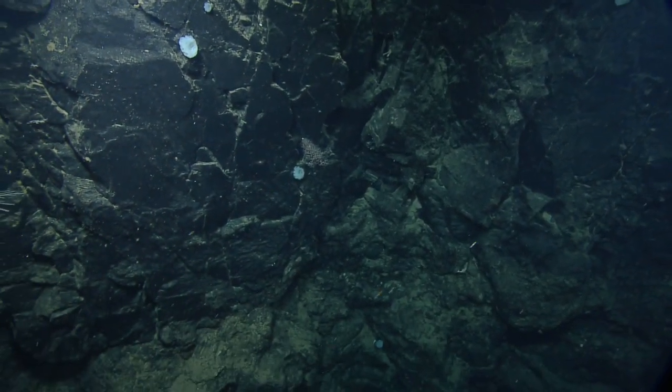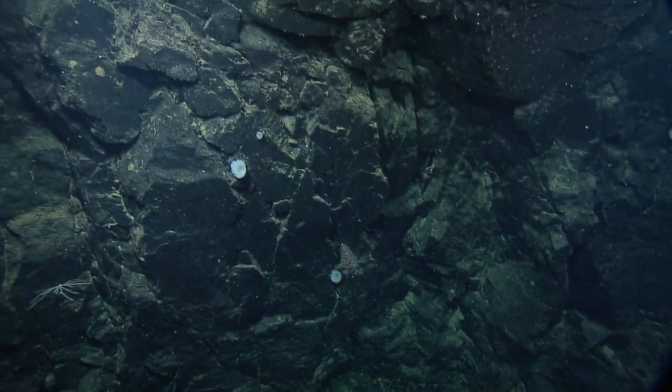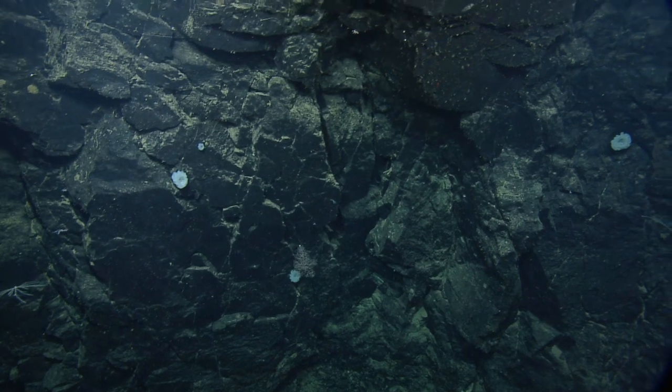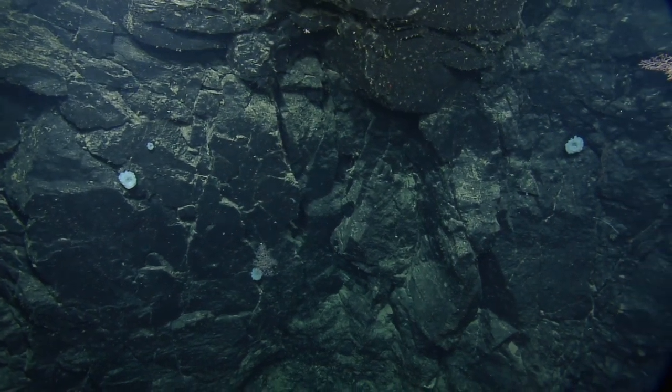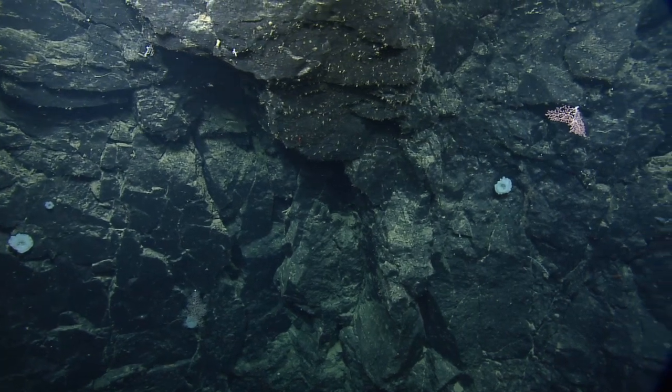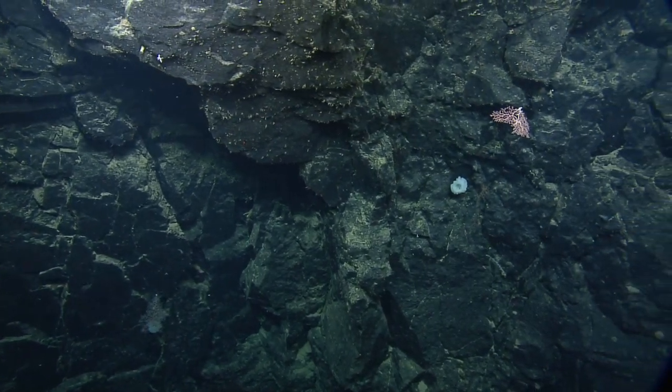Just kind of mapping this little protrusion here, and then I'll slide over to the right. You're probably at the end of your tether if you're getting dragged around. Yeah, you can come down. We know we're safest, so.